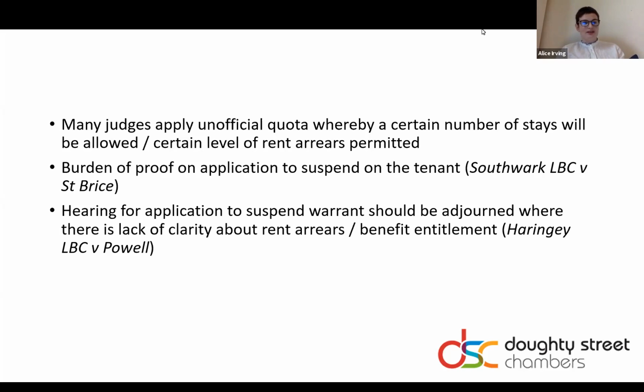So we've got a trite statement there from Southwark and St Brice about the burden of proof being on the tenant. So you're going to want to turn up with some kind of basis for saying that the tenant is able and willing to comply with any conditions going forward.